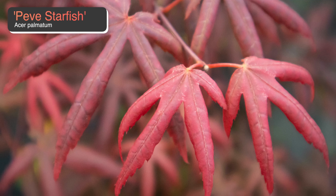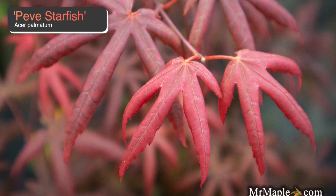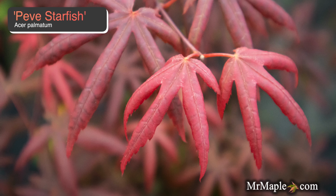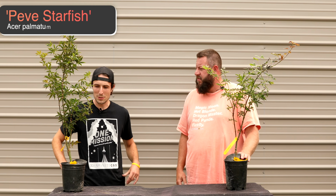This one's popular for looking like a little starfish. I mean, it's got that curled look to it. My kids love to come check on this one. It's a fun one to get kids into plants. Great pink-red colors, and then a very bright picked-up red in the fall. Absolutely.